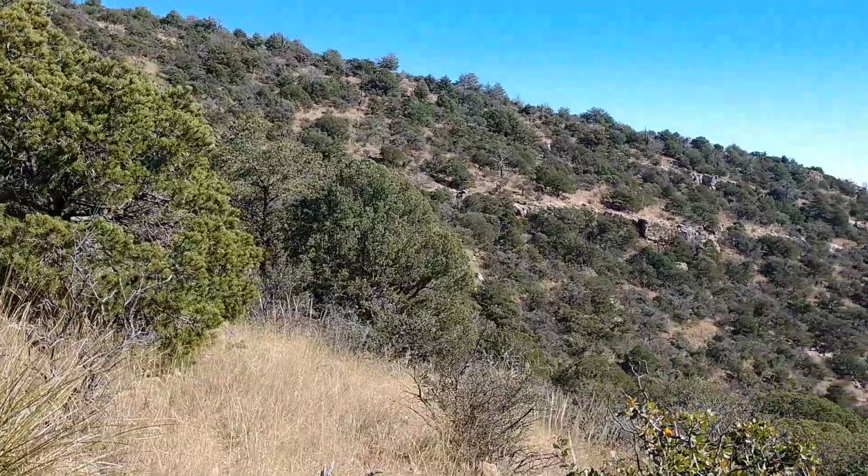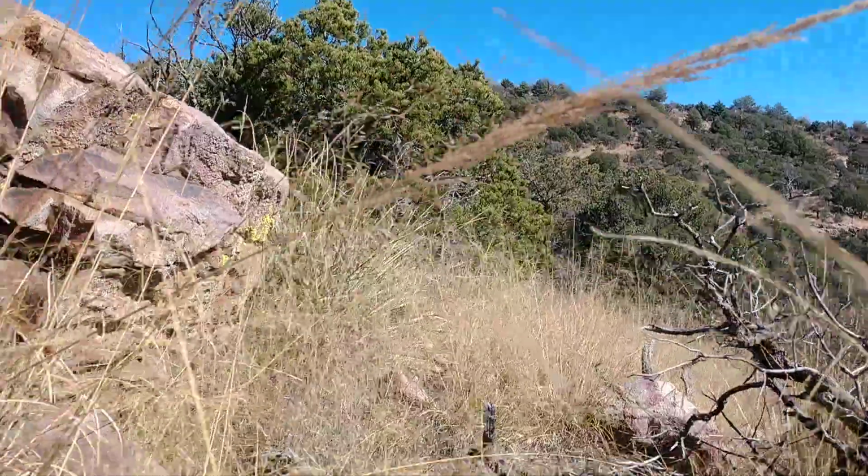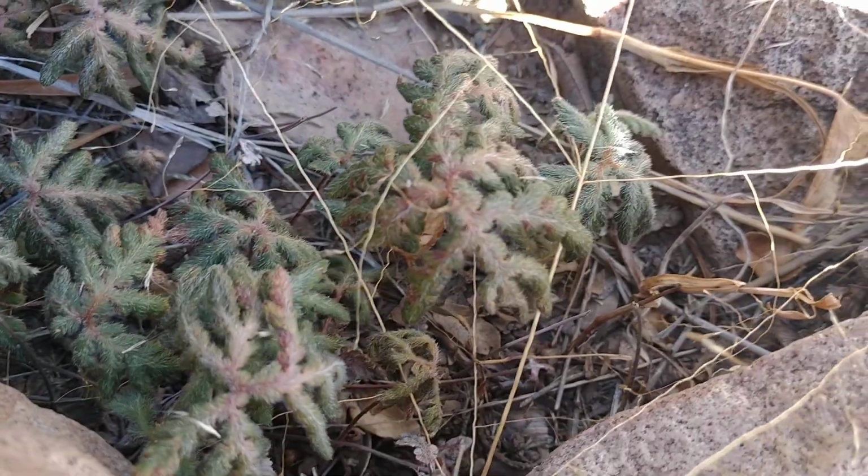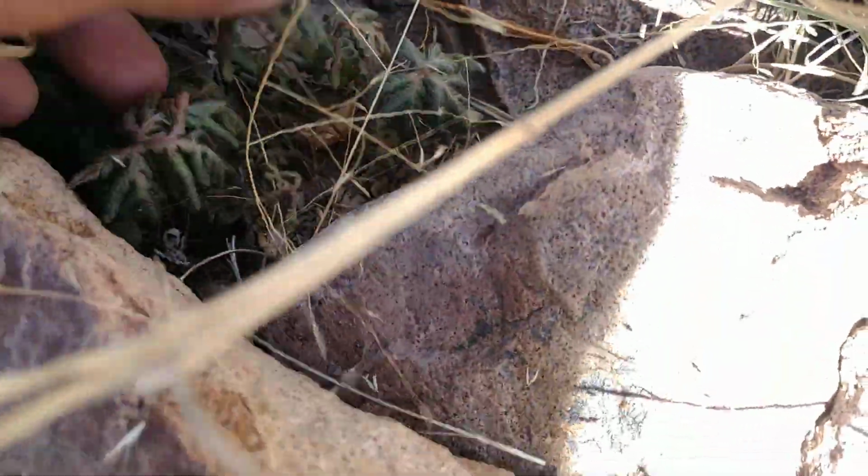Ooh, what's that? Some sort of little fern, Myriopteris or something. Look how fuzzy. Fuzzy, huh?